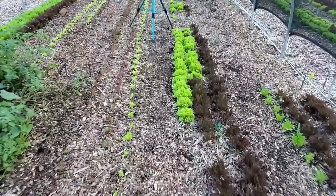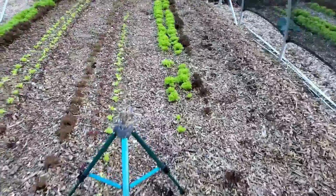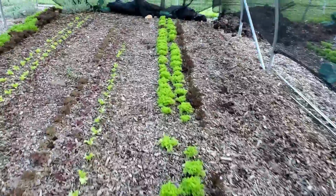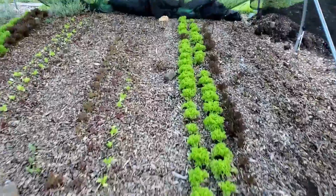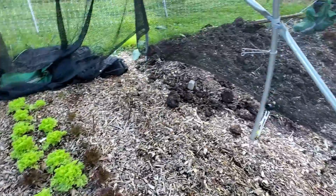Don't mind me if I have to clear my throat a little bit more during this video. A neighbor is burning a brush pile and the wind has shifted our way and it's pretty smoky. I'm sure you can't see it in the video.